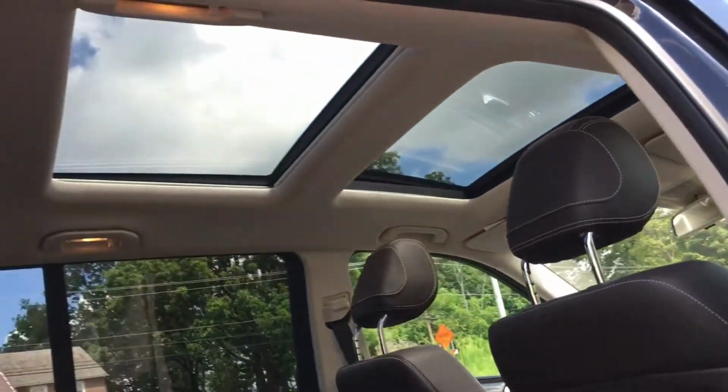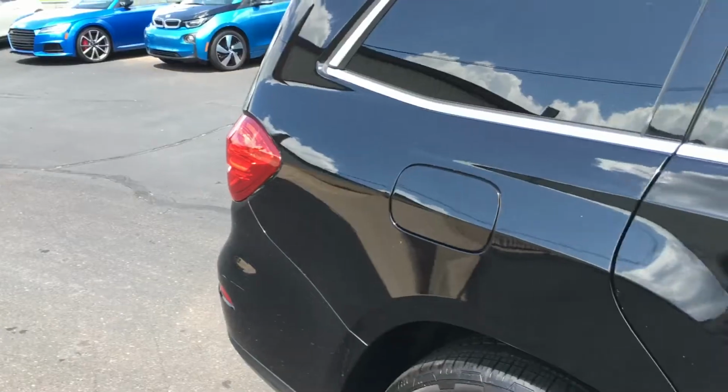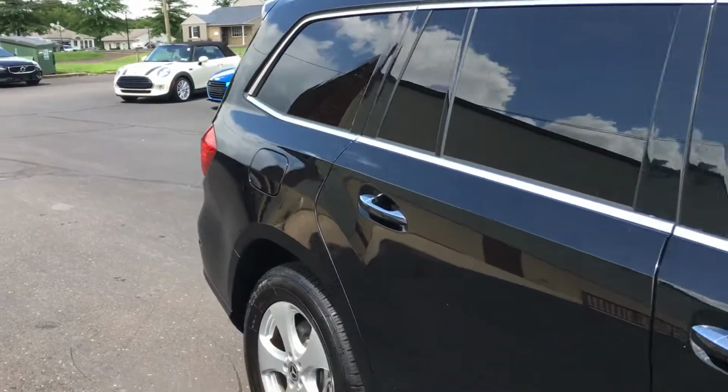Third row seat is right back here. Actually a pretty good size usable one. Dual moonroof you'll see right up there. Goes right above the passenger's rear seats there. So again, 2019 GLS450 4Matic.